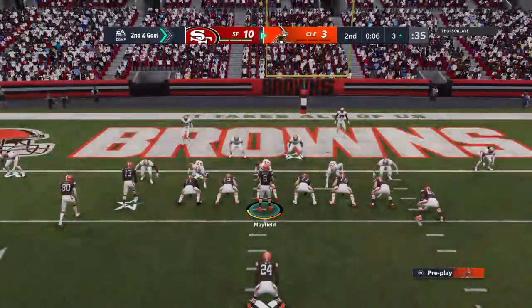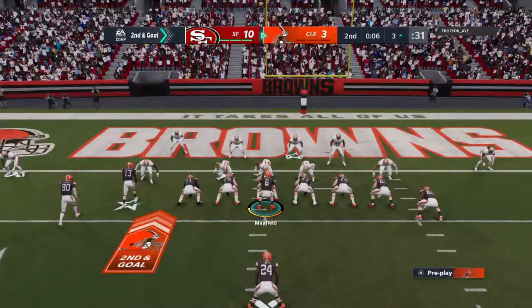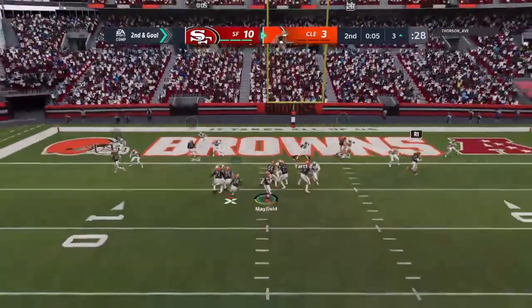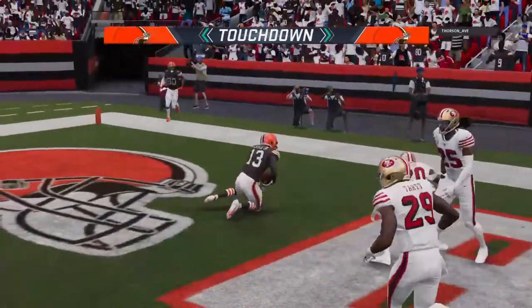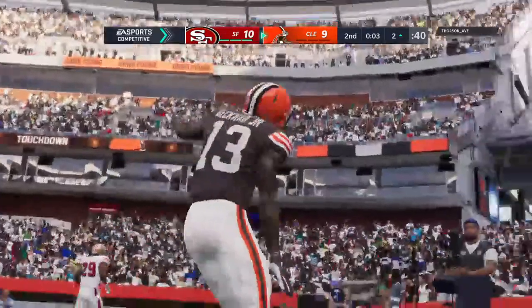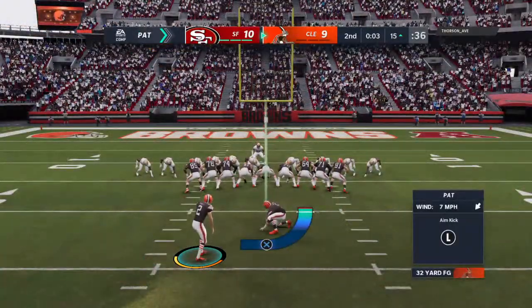The lone man in the backfield here is Chubb on 2nd and goal. Watch the run, watch the run. 59 mark, 59 mark. Check, 59. To throw, Mayfield. And this is caught. Touchdown, Cleveland. Mayfield finding Odell Beckham with a touchdown pass. And the Browns are within an extra point of tying this thing up. Cody Parkey lining up for the extra point.